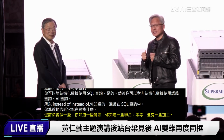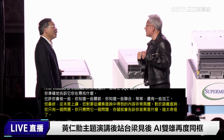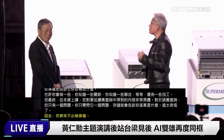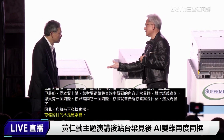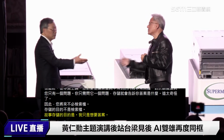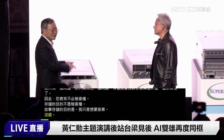It's so strange. And so you ask in the future, you don't have to retrieve files. The purpose of storage is not to retrieve the file. The purpose of storage is, I just want the answer. Smart storage. That's right. You just ask the storage a question. So easy, right? Just ask the storage.